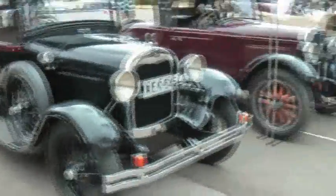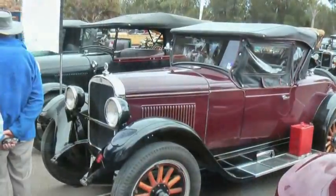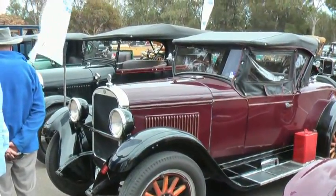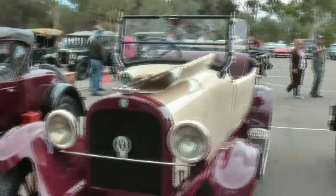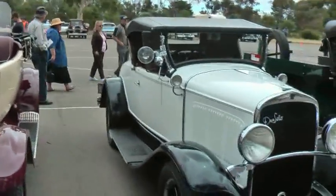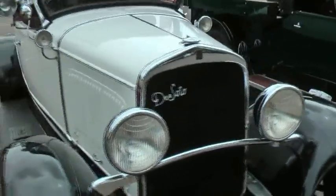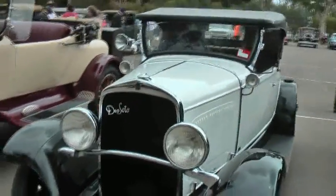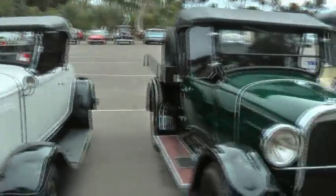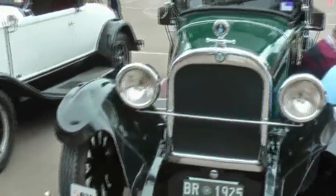Then we get to the start of the Chrysler Restorers Club section. That's Ken and Carol Barnes' Dodge Roadster. Gil Purdy's Dodge Roadster. Ashley Farrow's 1929 DeSoto K Roadster. Dodge Buckboard.